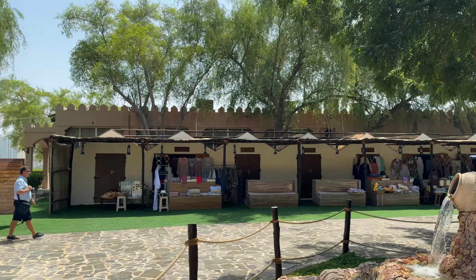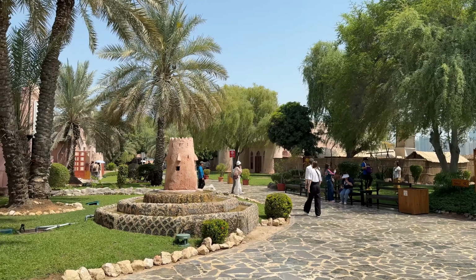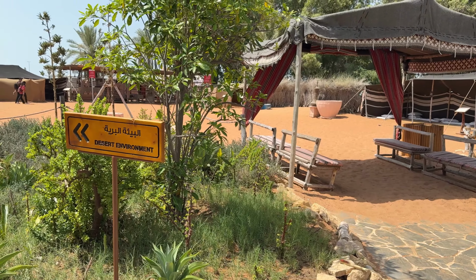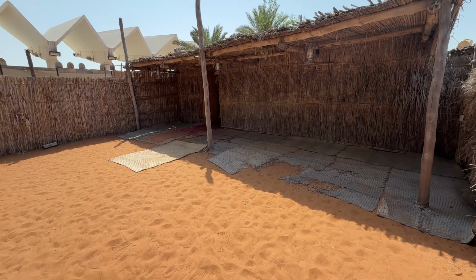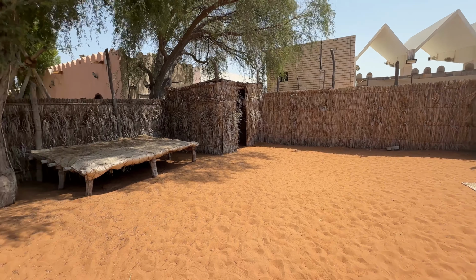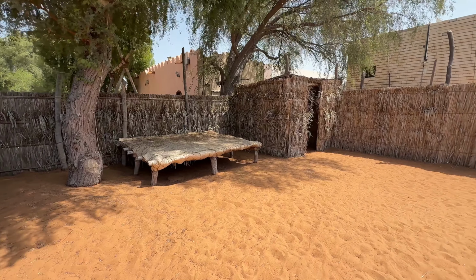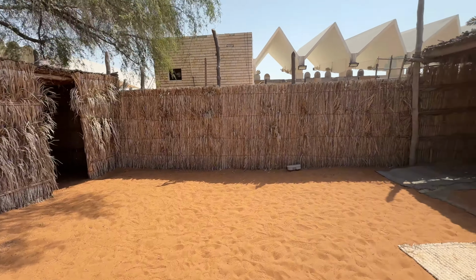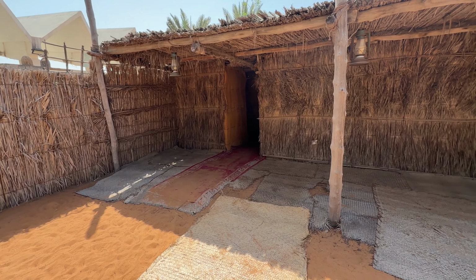Our next stop is the Heritage Village. This is where the Emirati people lived prior to the discovery of oil. They've done a pretty good job of getting it to show and depict how they used to live and how they used to sleep, eat. It's a really good place to come if you're in Abu Dhabi.